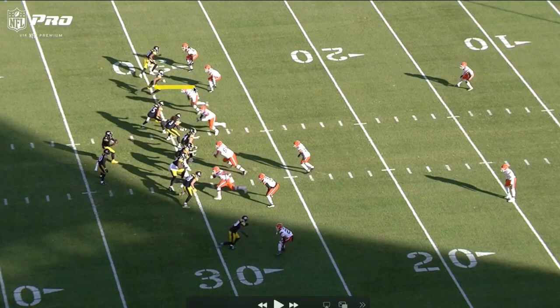So the corner really, in this situation, when you've got a guy in the slot who's fast and you have a safety in the middle of the field, you really want to funnel this receiver toward the middle of the field, right? If he gets outside, that puts your safety in a tough spot, having to cover all the way to the sideline and leaves the middle vulnerable.